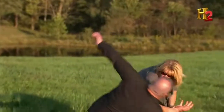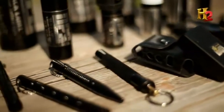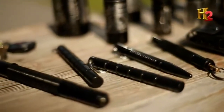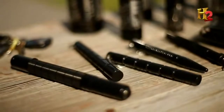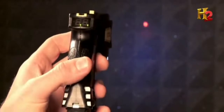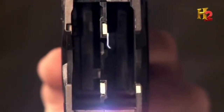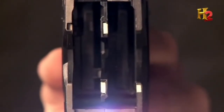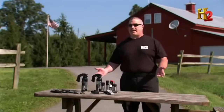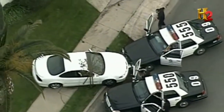Irv Miller and his wife Laura have been developing tiny self-defense weapons for civilians, police, and corrections officers. At some point in everybody's life, they get scared. Having some type of self-defense weapon on you is a good idea. Irv bought his first stun gun more than 20 years ago and got instantly hooked on small, less lethal weapons. Not every situation calls for a lethal action. Lethal actions are literally life and death.